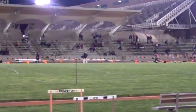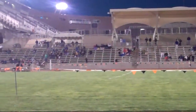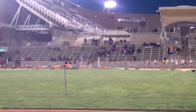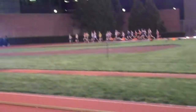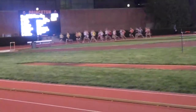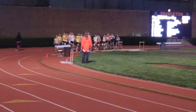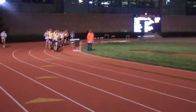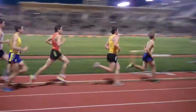Along the home stretch there, they'll be facing it now. And coming through 400 meters now, that's 111, so a little slow. Rabbit's going to want to pick it up a little bit. So he probably knew that was a little slow. He's going to pick up the pace now. I'd guess that he's going to try and take them through 3K in the 8:30 range.